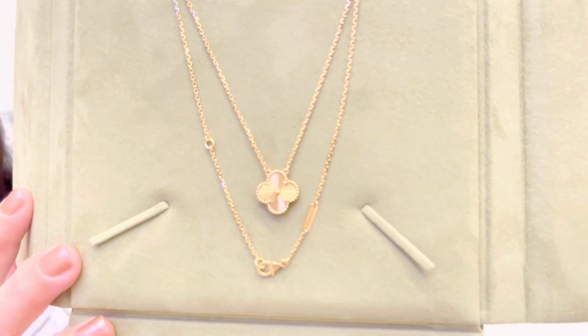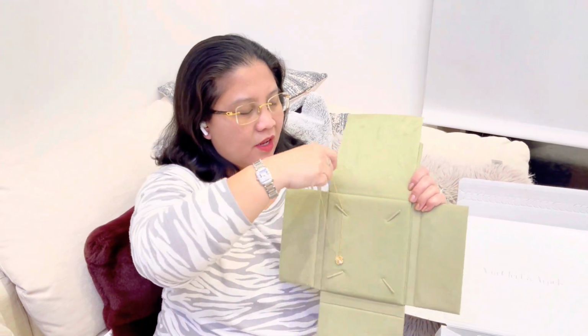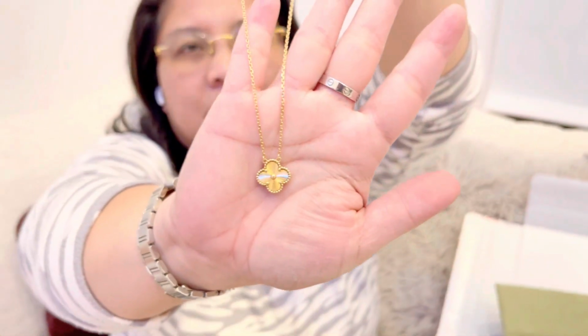And I feel like, depending on what you're wearing, it really brings out any outfit. It's just so pretty. And I'm not the type to switch out my jewelry all the time. I'll take off my rings and my watch, but I feel like this is such a beautiful necklace that you can just wear it all the time and never take it off. It is 18 karat gold, so you don't have to worry about it fading or anything like that, but it's just so beautiful. Look at the way it sparkles. If you don't own a VCA piece, this is just such a beautiful, amazing piece.